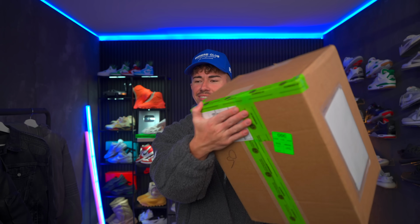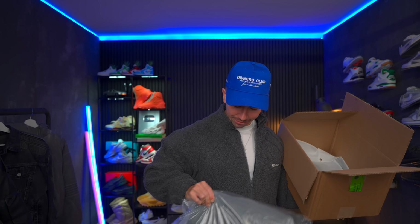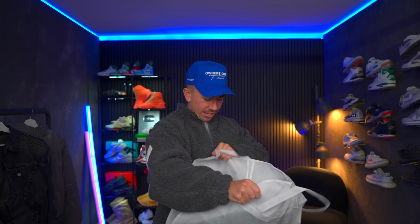All right, we need to get into some of these clothing pickups. First one is a package that's been examined by the United States government. Well, the Customs and Border Protection. Big one, that's a fluffy one. We got 2 pieces. This is from a brand called Huasan. So let's see what this first one is. They're based in the US, I believe in New York.